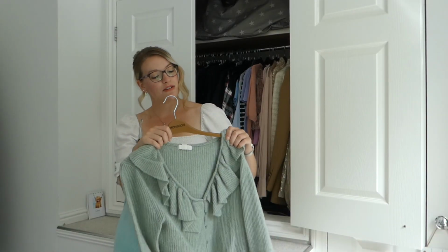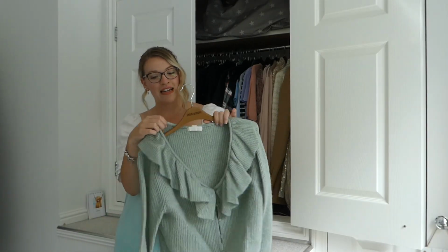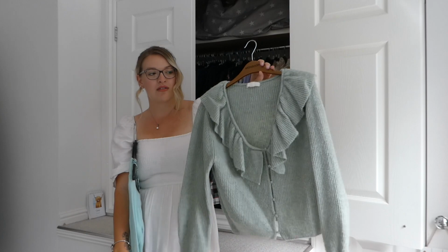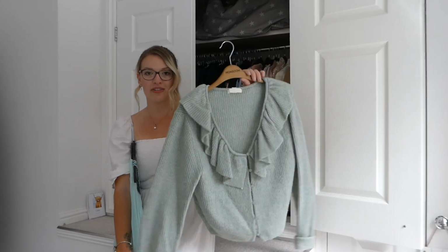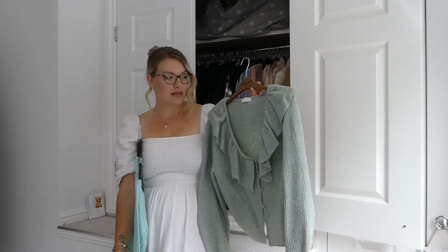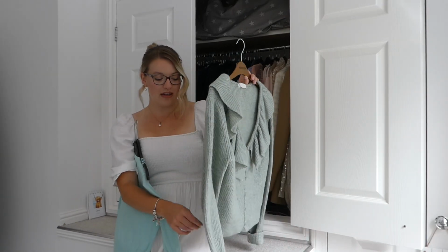Then I have this lovely cardigan with the frilly collar detail. This stays in my wardrobe all year round as well. It's a lovely, lovely colour. I love this kind of pistachio green. I think I got this last year or the year before from H&M, but yeah, I really love it.